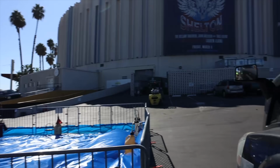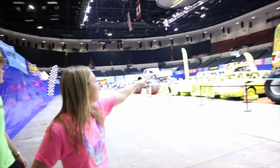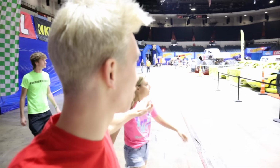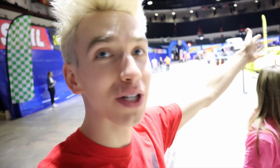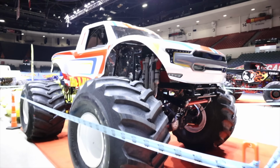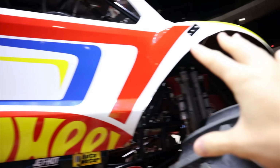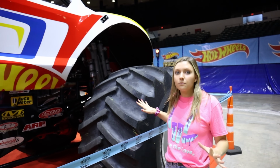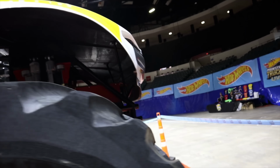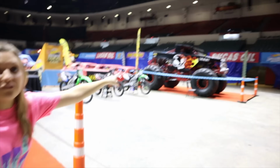Everything's inside this arena. Oh, oh yeah. Whoa, that looks like Nemo. Check it out, Sharers. We have so many monster trucks here. We have the official Hot Wheels monster truck. Look at this one. Oh, it looks so clean. Whoa. Look at this. This is absolutely wild. It's literally a Hot Wheels monster truck. I feel like this is the more modern version of the monster truck, but look at the other ones. Wait, there's so many here. So we got the Hot Wheels monster truck here. Wait, look at this one. That one has a face on the front.